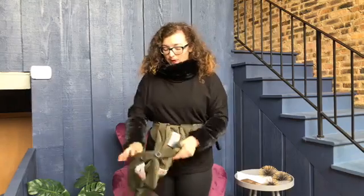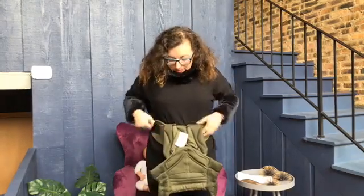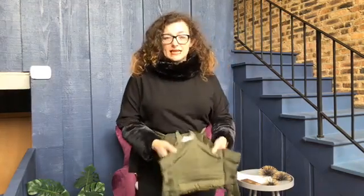All right, so when I said there is more, this is what I meant. So I'm going to keep the carrier in that middle setting for this next position.